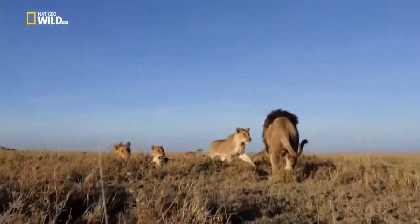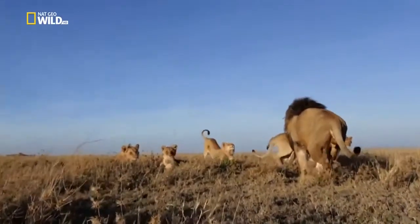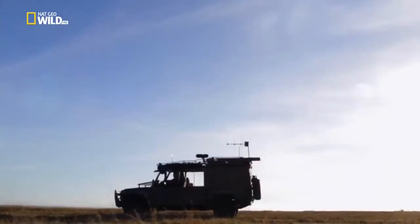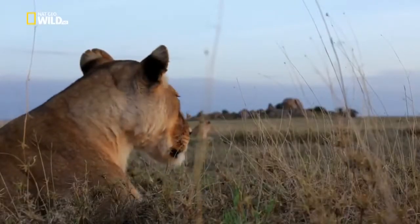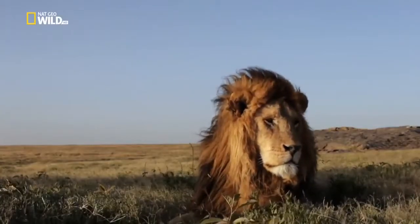Luckily, this turns out to be Sea Boy, the massive male who fathered several of the Vumbi cubs. But that still doesn't mean he's in for a warm welcome. The first time that we saw Sea Boy with the females, it was tense. It was this uneasy truce that seemed to be established out there where they were tolerating him, but he wasn't allowed very close. And so he was there, but on the periphery.